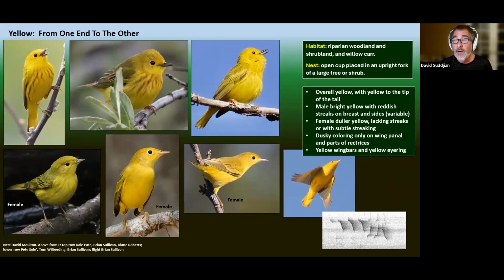The males are really bright and they have reddish streaks. The amount of reddish streaking varies. You can see some variation just on these pictures, the one on the right here not having a whole lot of it, and some of these other ones being more strongly marked with the reddish streaks. The females are duller yellow. They're still the same yellow overall, and if they have any hint of streaks, it's really kind of just that. It's kind of a hint of streaking.